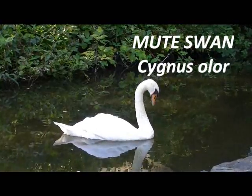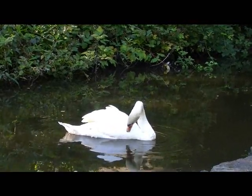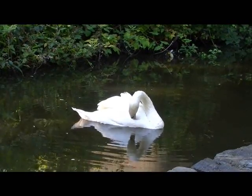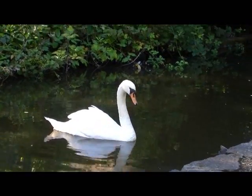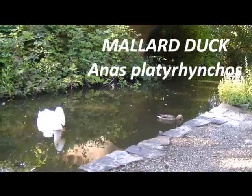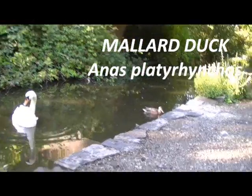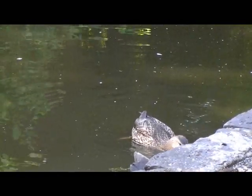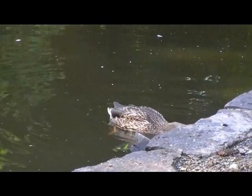So here we have an example of a mute swan. Of course, they're not natural to this area. It's been introduced. And in fact, its wings are clipped to keep it here year-round. And next to it, we have a classic example of a mallard duck. The mallard duck is probably the most well-known duck in these parts.